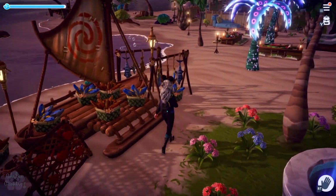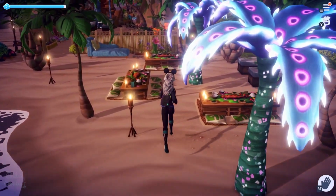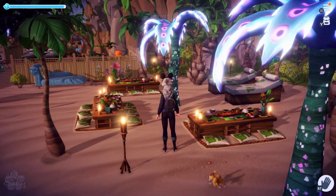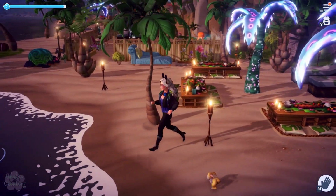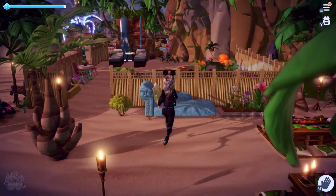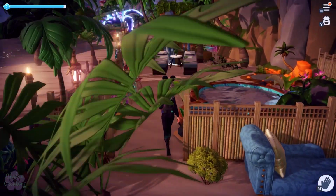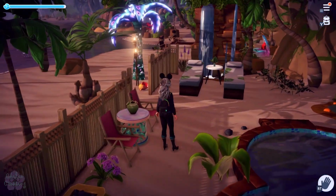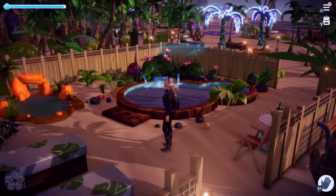I did have to move Moana's boat over here. I did have it over on the other side, but it was in the way when I was building the dance floor. And then, of course, we have a little luau area and a private little spa behind it. And I put that chaise lounge here just because I think it's so cute. I didn't know what to do with it, so that's where it ended up. And then back here is a little private spa just for the guests of the resort.